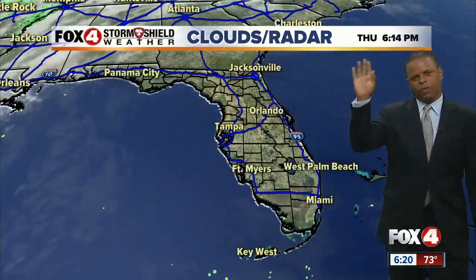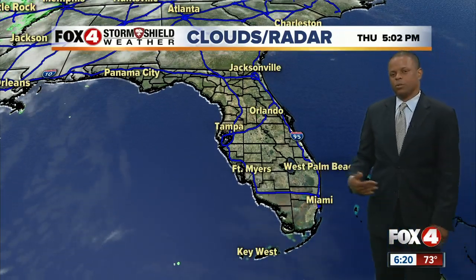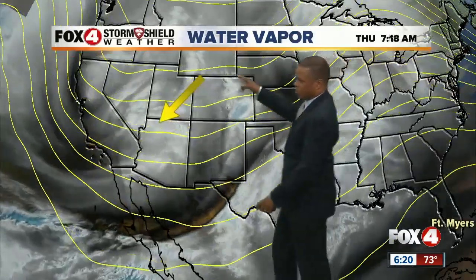We've got a developing area of low pressure to our west, high pressure off the Atlantic, and the difference in pressure between the two, we call that a pressure gradient. That's one of the reasons why the winds are going to be picking up here over the next couple of days. And speaking of that storm system, it is really starting to round the bend now.